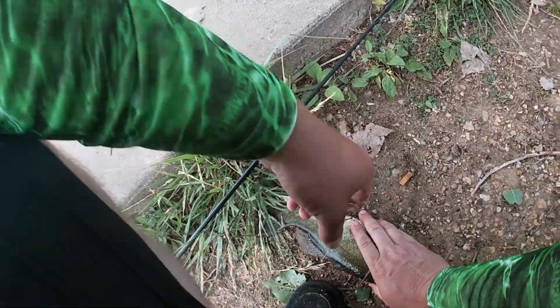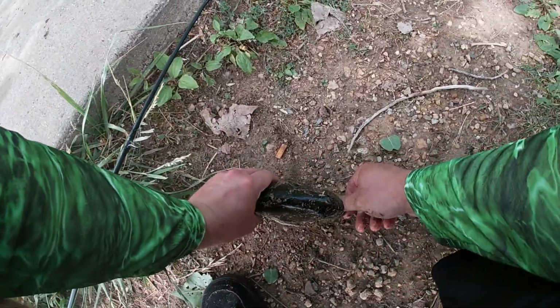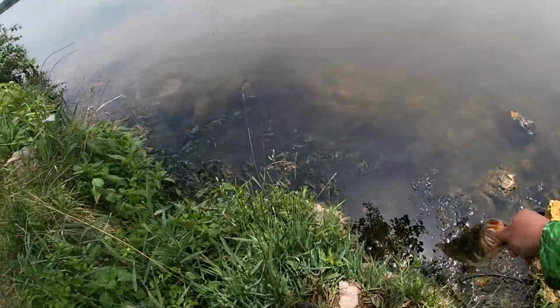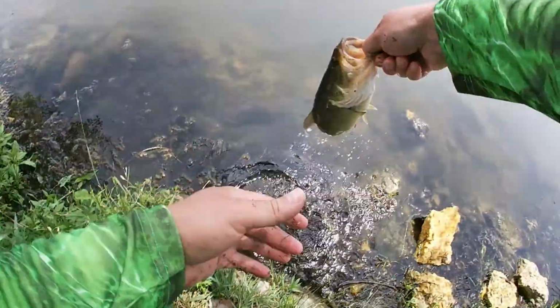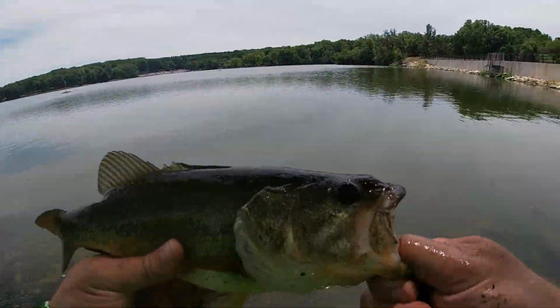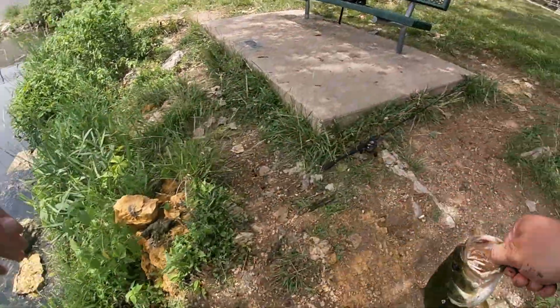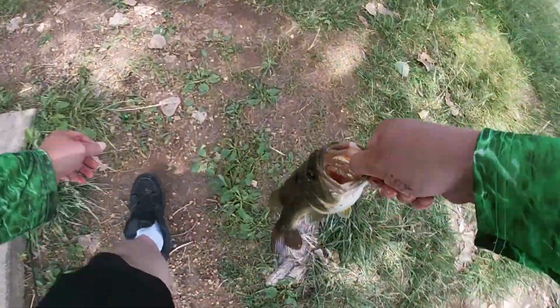Hold on, dude. Good looking fish. On this thing here.